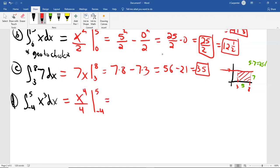So plug in the 5. You get 5 raised to the 4th power over 4. And that's it for plugging in the 5. Now plug in the negative 4. Now be careful, we're plugging in a negative. You probably need a parentheses around your x because of that. Without that parentheses, this will be wrong. You might think this negative and this negative cancel. They don't, because that negative is raised to an even exponent, which means it's going to become positive. But you still have the subtraction out front.